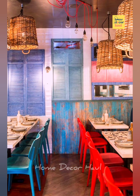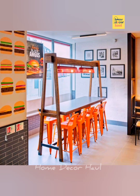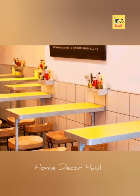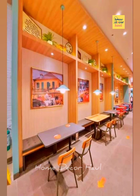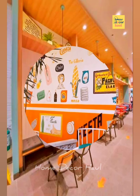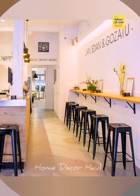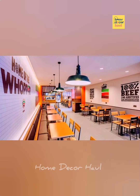Embrace sustainability and creativity by using upcycled or repurposed materials for decor and furniture. Consider using reclaimed wood for tables, pallets for seating, or refurbished light fixtures. Not only does this add character to your restaurant, but it also reduces cost while promoting an eco-friendly image.